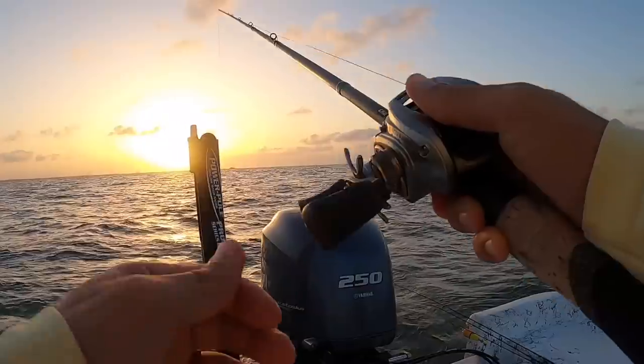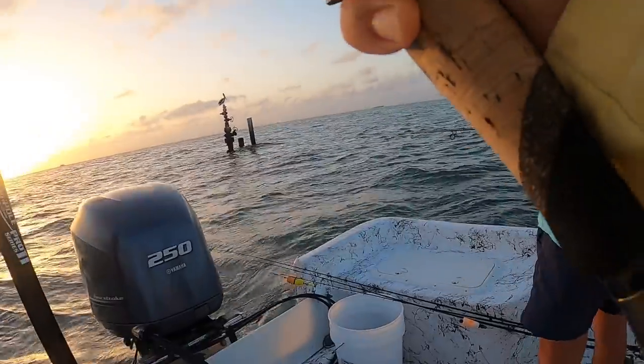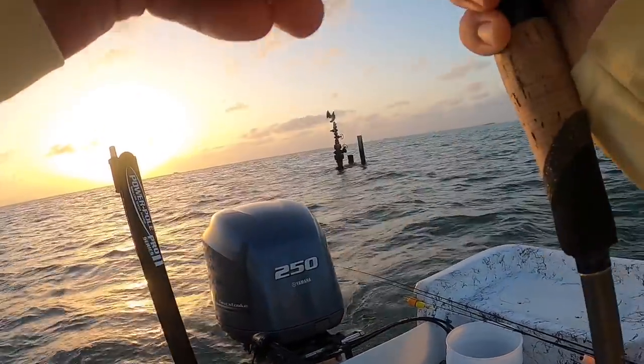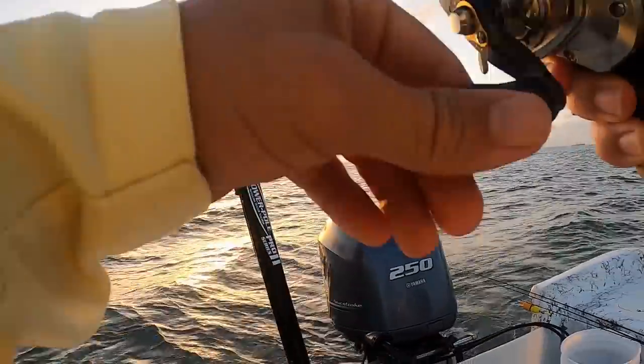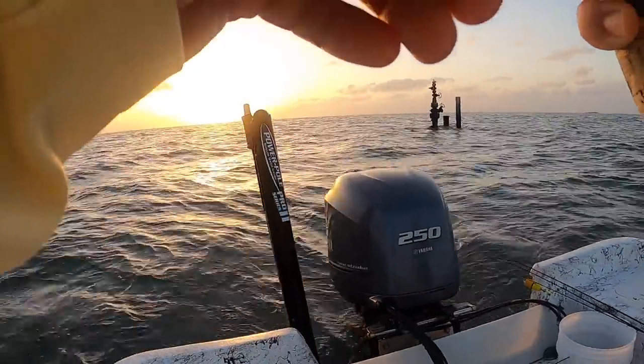Yeah. Wow. So we just started fishing. C-Mac got a hit, missed it, and then just hooked that fish. So good sign. No other boats out here, and some beautiful trout green water.